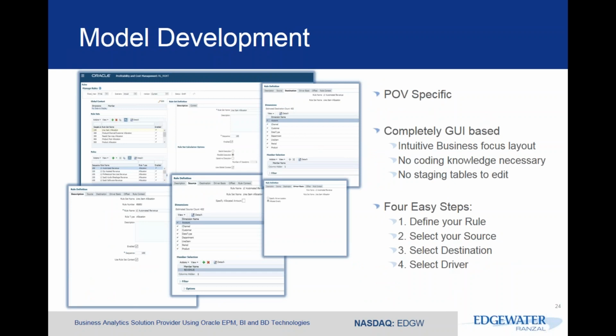Again, once the data has been deployed, there's the actual model development itself. For most of our implementations, this is really the guts of the project. This is the mechanism whereby for each unique point of view, that's a unique combination of year, period, scenario, version, a user will go in and establish groups of rules called rule sets, and then within each one of those rule sets, create individual rules that effectively operate in the same way.